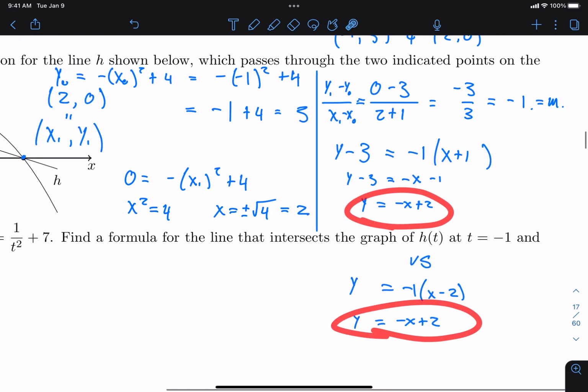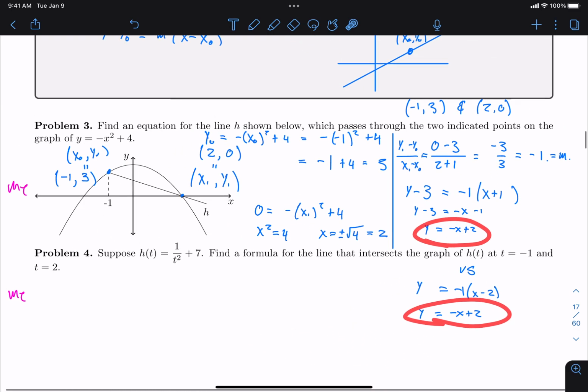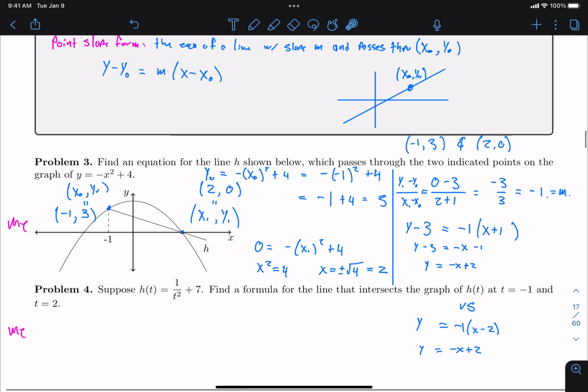And at the end of the day, you can use any point that you want for x naught, y naught. The most important thing is that you calculate the slope correctly, and you're consistent in your use of it, so you don't use x naught with y1, or y naught with x1 or something like that. We've got to use just one point on the line plus the slope of the line. That gives us the equation. All right, any questions about this process?